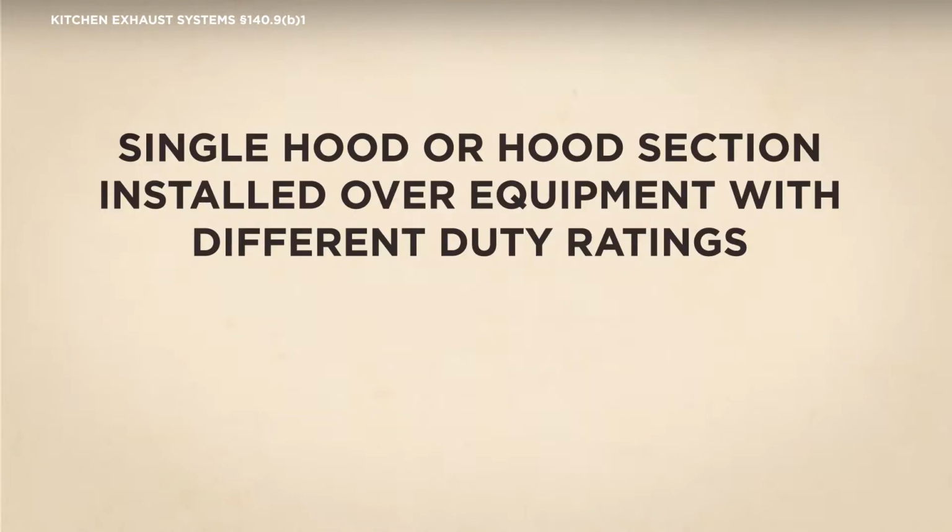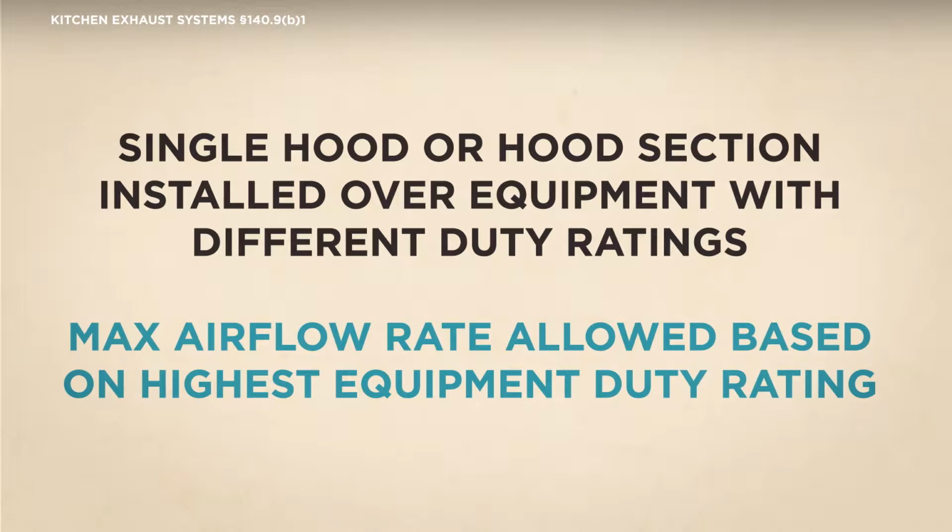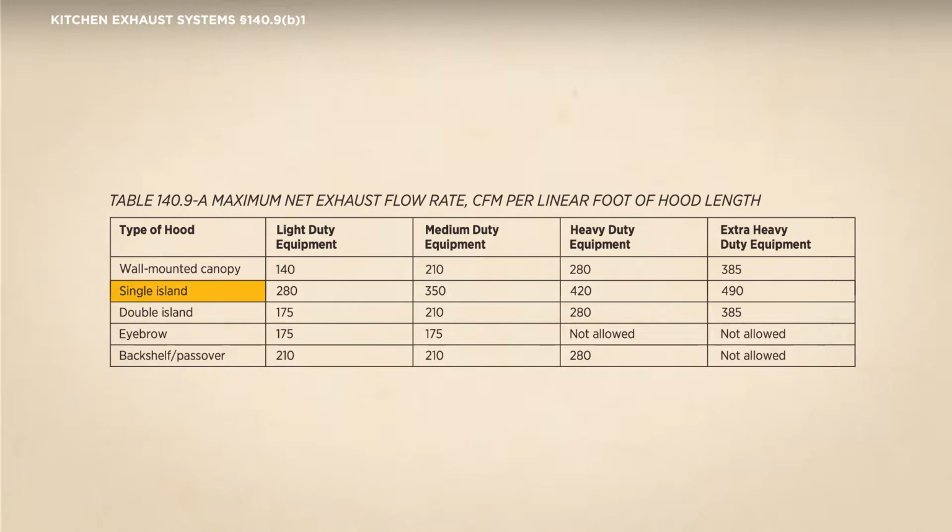If a single hood or hood section is installed over equipment with different duty ratings, then the maximum net exhaust flow rate allowed is the value listed for the highest equipment duty rating. For example, if a single island canopy hood exhausts air from both light and medium duty equipment, 350 CFM per linear foot of exhaust is allowed.